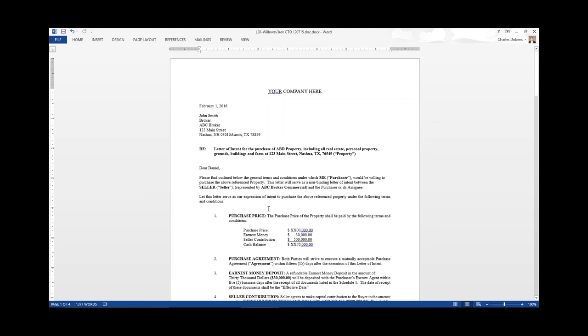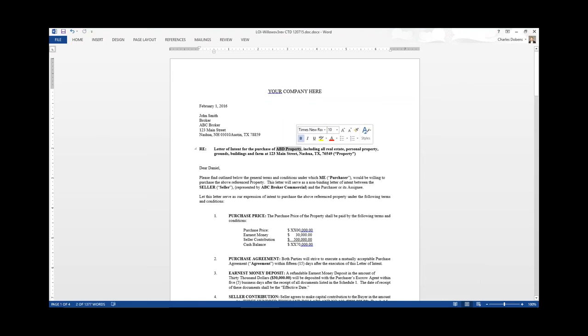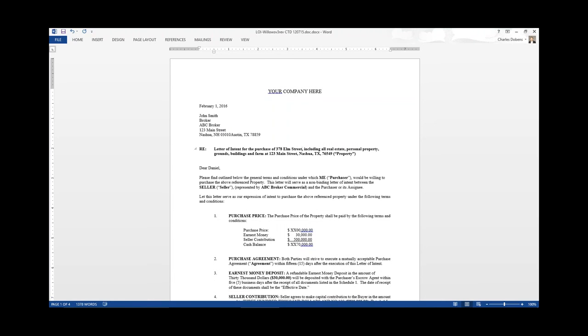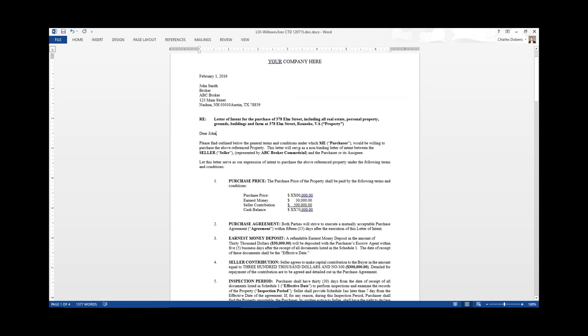All right, letter of intent to purchase of, what we call this property, 378 Elm Street in Roanoke. Format: 378 Elm Street, Roanoke, VA, whatever that zip code is, you stick it in there. Dear John, in terms of me, we'll be willing to, with ABC Commercial Broker, as a purchaser.